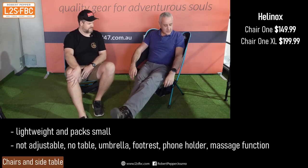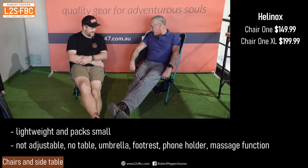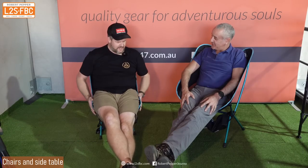Now, I'm 88 kilograms clothed and 6 feet, and I'm fairly comfortable in this. Your height? I'm 6'5" and I'm more than 100 kilograms. North of 100, yep. But look, this is a small chair, and it is designed as a small chair. But for my weight, for my size, this is actually a pretty comfortable chair. And if I was hiking, going out on a day pack, or trying to fit a bunch of them into my car in a very small space, it's a chair, not on the ground. Yeah, exactly.